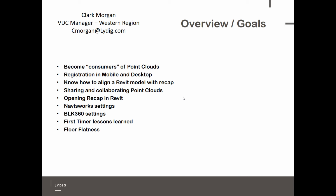I know that tends to be a big stumbling block, not only in how do you publish your NWD to share, but also file size and a few other things that end up being stumbling blocks there. And then I'm going to show you some BLK 360 settings, just based on my experience. We got this a couple of months ago, and it's been trial by fire.